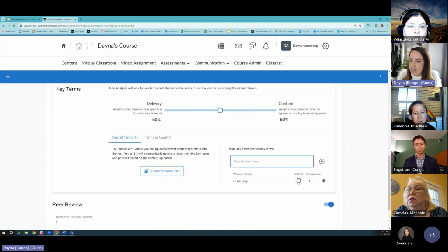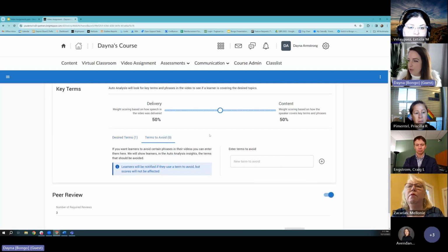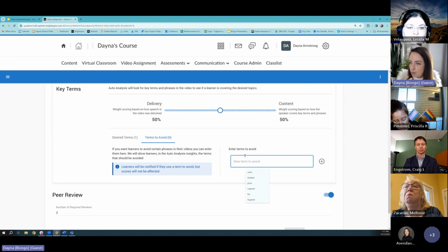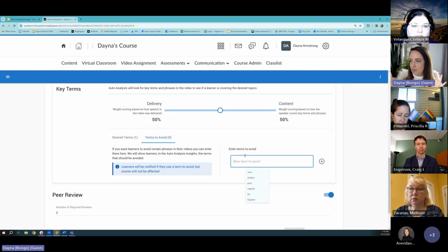I could choose whether I want it to be an exact match, so they must say leadership, or I can have it be a kind of fuzzy match, and it will be synonyms that are close to leadership, like management, that kind of thing. And we also have the addition of terms to avoid. If you have a common term that people are saying as part of this presentation that you want them to stay away from, you can actually put in the terms to avoid as well. And it will coach them on that so that when they finally get their best version of their presentation, they're going to feel really confident that they got the coaching they need to do that.